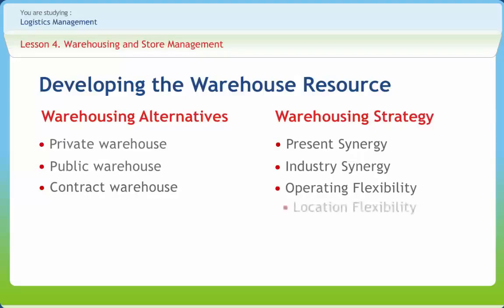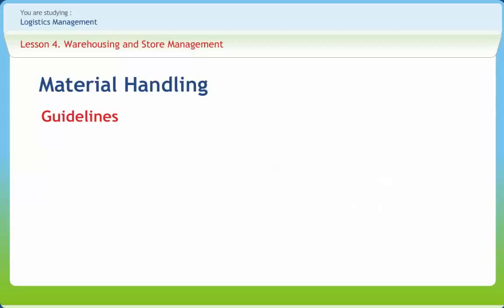Location flexibility refers to the ability to quickly adjust warehouse location and number in accordance with seasonal or permanent demand changes. And scale economies refer to the ability to reduce material handling and storage costs through application of advanced technologies. One of the most important functions in logistics is that of material handling. Though material handling cannot be avoided in the performance of logistics, it should, however, be minimized.